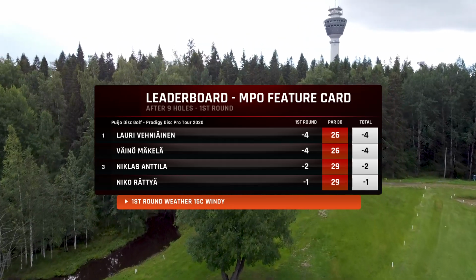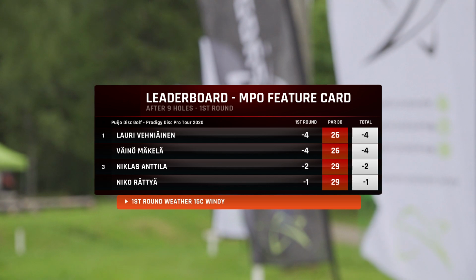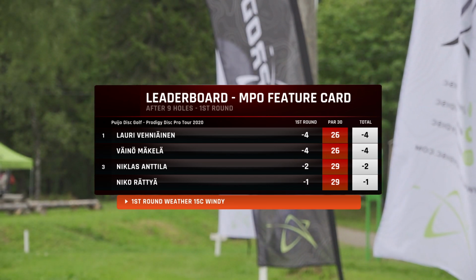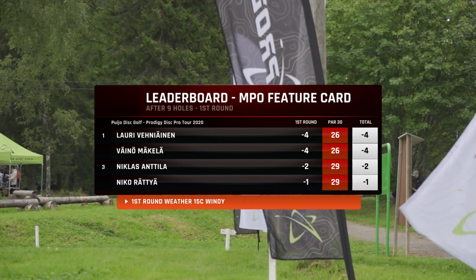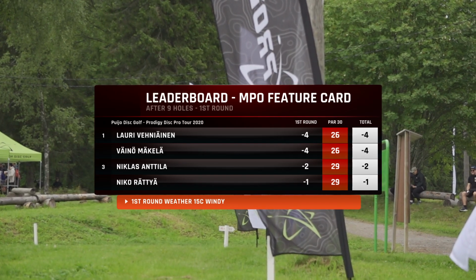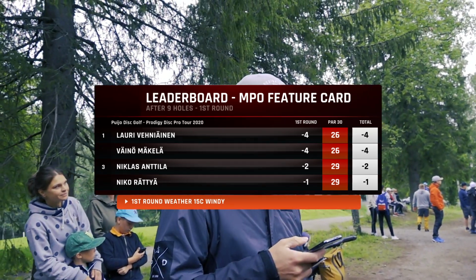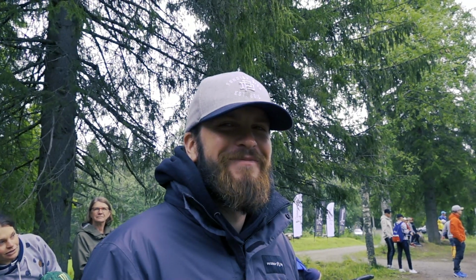And Dean, we are ready for even more birdies here at the back nine. How about it? Yeah, if you like birdieable holes and a lot of white OB stakes, you came to the right place. Heading into the back nine, we have Lauri and Väinö, both equal at -4 with Niklas and Niko right behind at -1. A little bit of windy weather, but I think the conditions are improving. The sun has come out, and I imagine a pretty scoreable back nine, and these guys are going to be in full attack mode.